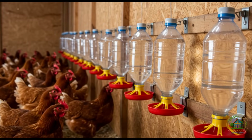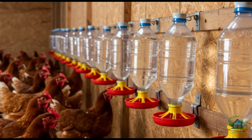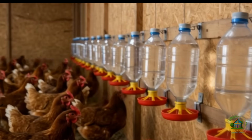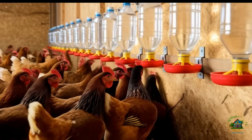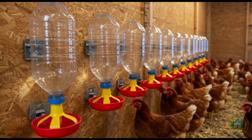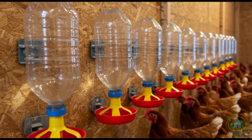Turning recycled bottles into farm tools is a practical example of how creativity meets sustainability. It's a reminder that with the right mindset, even the most ordinary items can serve extraordinary purposes. In the world of DIY farming, this is a solution that's smart, affordable, and eco-friendly, all at once.